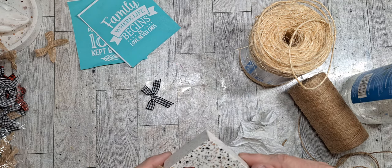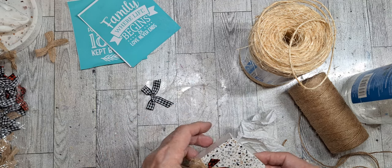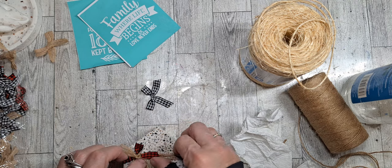It can be moved. It's not totally. I'm going to so put a heart right there. But I don't really have a little heart.